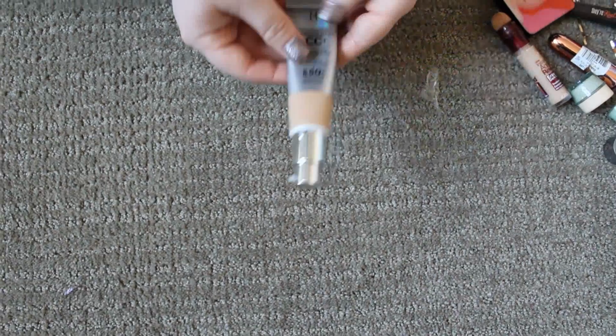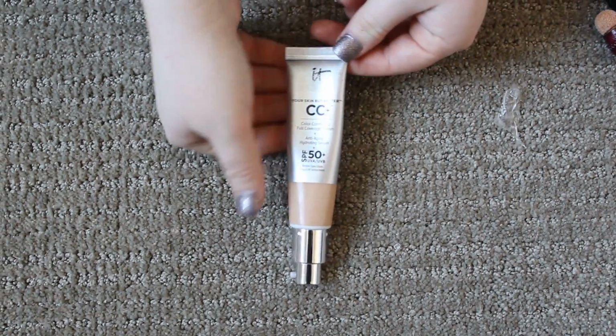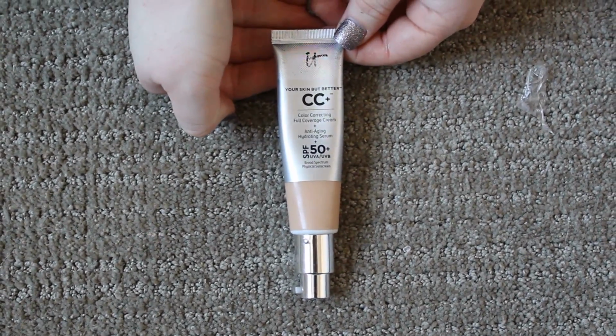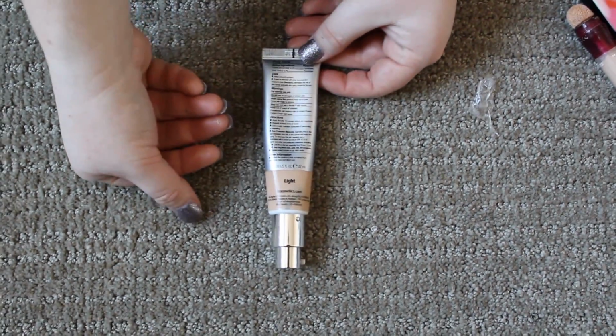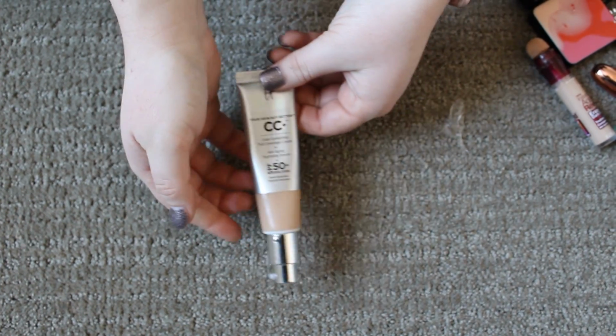It had the cap on when I found it. This is really neat because usually Ulta will cut the corners of all of their tubed products, so this was really neat to find. It's the It Cosmetics CC Cream, Your Skin But Better. And again, it is in my shade Light, which is really neat. And the pump still completely works. I've tested it out. So that was really cool.